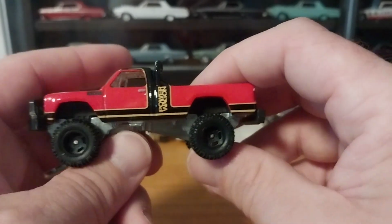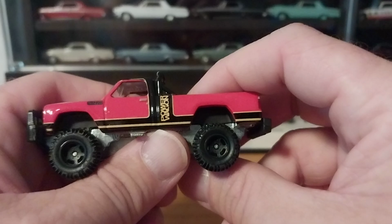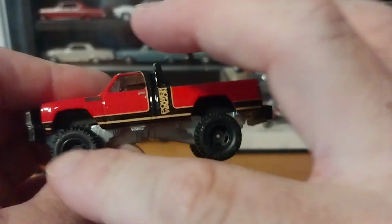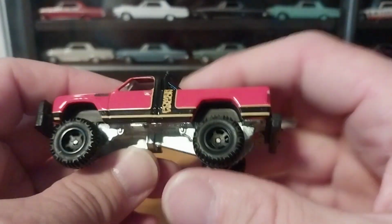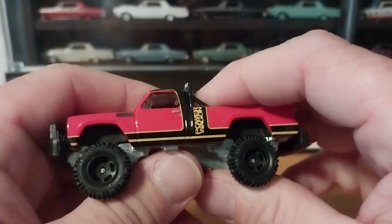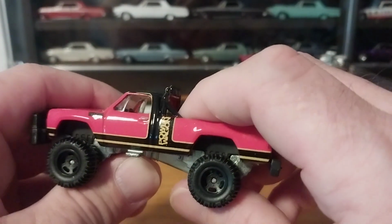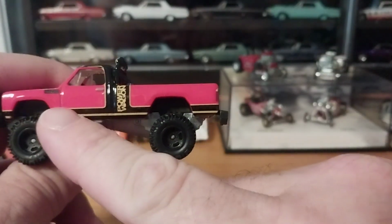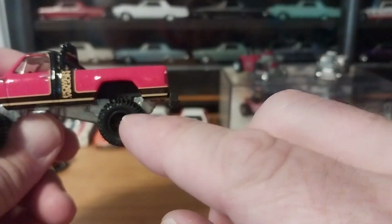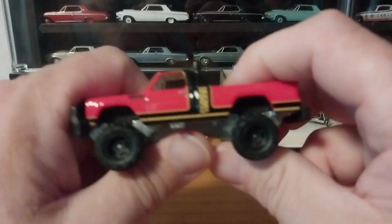I tried to collect them. I bought both camper versions and one of the dually versions. And when I got the dually, it looked like it was arched, like some of the M2 trucks are. But the M2s you can fix most of the time because they're screwed together. The Greenlights aren't so easy because they're riveted together. And all the wheelbase just looks either too long, or the part from the rear tire to the rear bumper is too short. There's something up with those trucks.